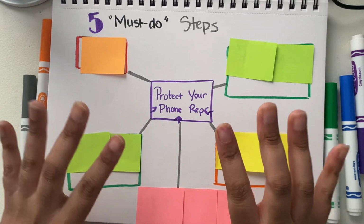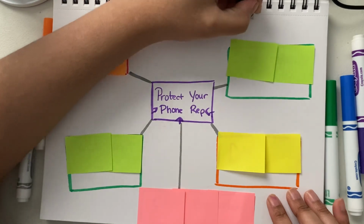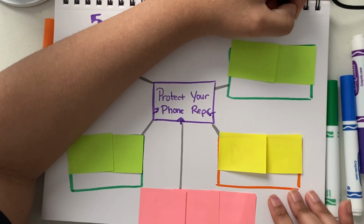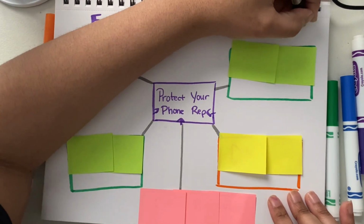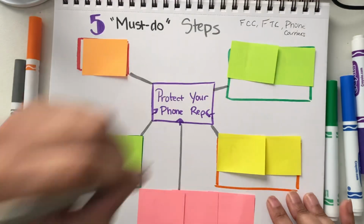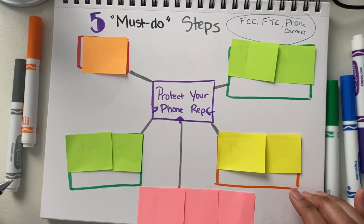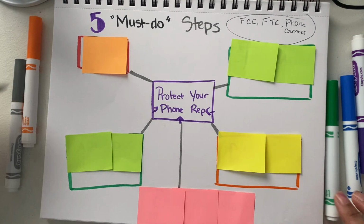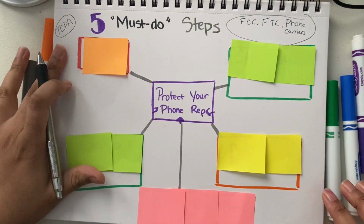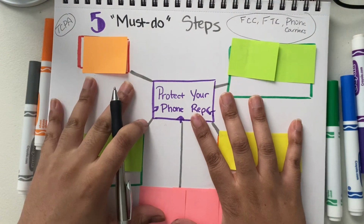The first thing I want to explain is that some of these things have been put into place by the FCC, the FTC, and the phone carriers, okay? So these are the guys that are putting these things, these processes, these laws in place. The big law that you're going to be hearing a lot about is the TCPA, okay? I'm not talking about that in this video. I'll break that down in another video. But this is the reason why these things exist right now, okay?